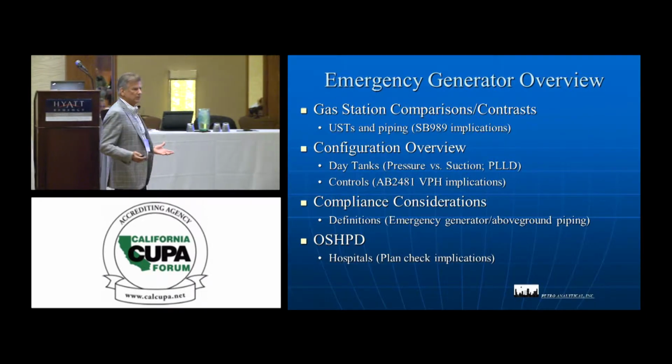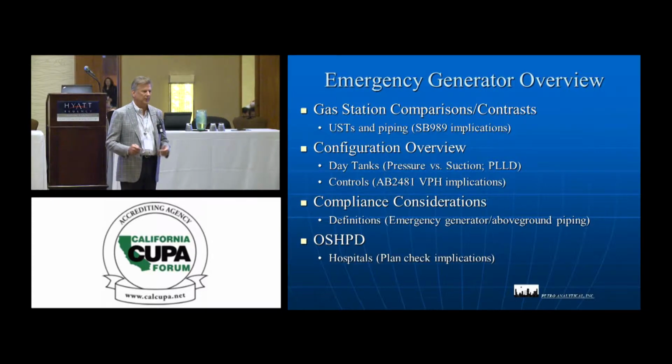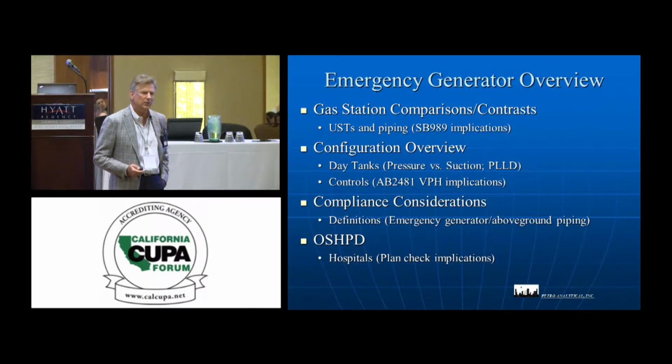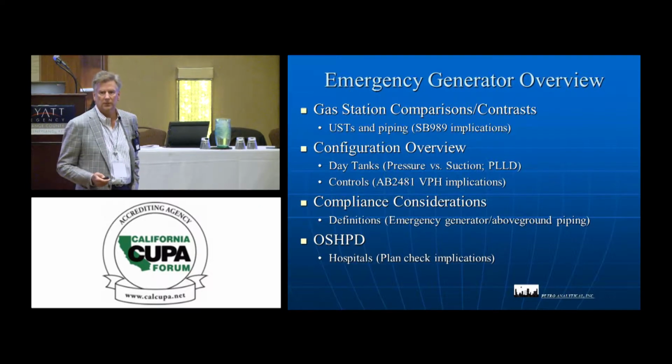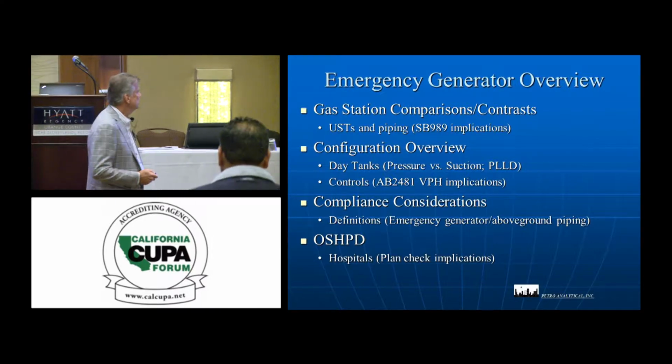And then the considerations: above ground piping, pressure system, PLLD, annual line test. This is just assuming that we're not comparing single wall systems to double wall. If we can just move past that, I think we all pretty much know that consideration. But when we look at a current system, a VPH or even a continuously monitored double wall system, you can see there's some pretty big differences.